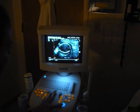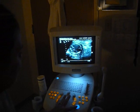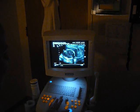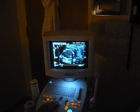You're right in there. How about a wiggle worm? I saw the first real kick yesterday. Oh, really? Mm-hmm. I saw a little movement, but I wasn't sure yet if that was what it was. Yeah. She kicked her yesterday.